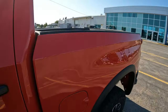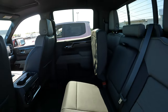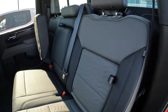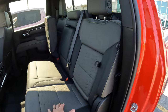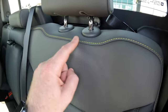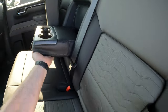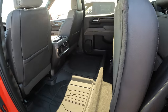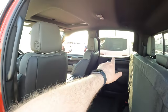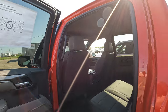As I mentioned, leather is the only option in the ZR2. Cloth or leather in the TrailBoss LT, as mentioned, and only cloth in the custom. This is a new leather interior color that we've got with this two-tone. I'm not sure if the camera's going to pick it up. See that? You have the yellow stitching along here too, which I think looks pretty cool. Storage in the back of the seats, as I've already shown you, and of course, a cup holder there. This lifts up. Where it's different is right here. You have heated rear seats in the ZR2. No heated rear seats, not even an option, in the TrailBoss 2LT, or LT, as we would call it.